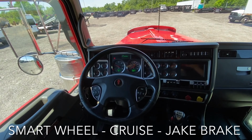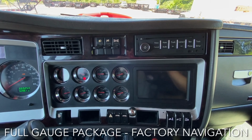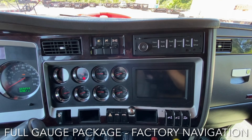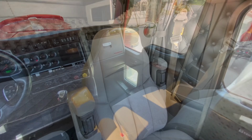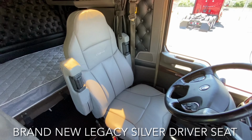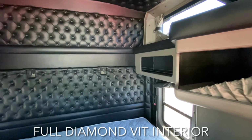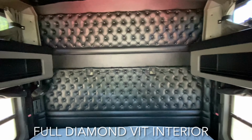Smart wheel with cruise control and jake brake. Full gauge package as well as factory navigation. Eaton Fuller 13-speed. Brand new Legacy Silver driver's seat. Full diamond VIT interior.